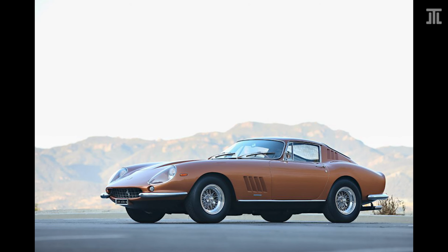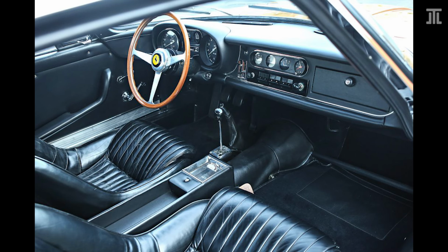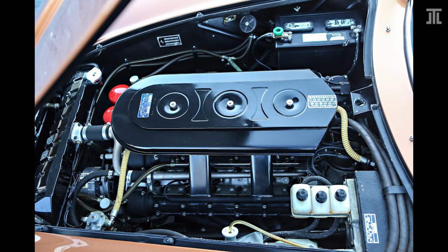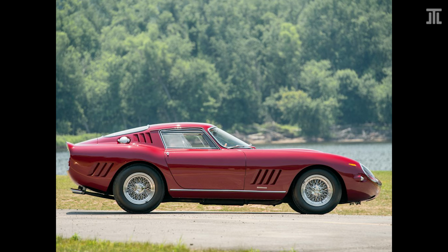The 275 GTB4 was the 4-cam evolution of the 275 GTB, which replaced the 250 series. It now used a 3.3-liter Colombo V12 engine with 4 overhead camshafts and dry sump lubrication, mated to a 5-speed manual transaxle with synchromesh and a limited slip differential. It had 300 horsepower. The 275 GTB4 was bodied by Scaglietti.